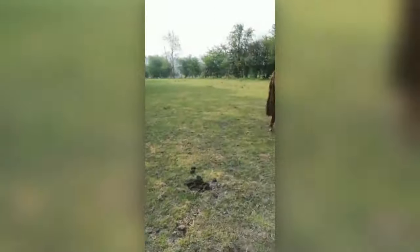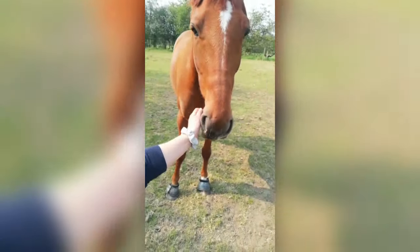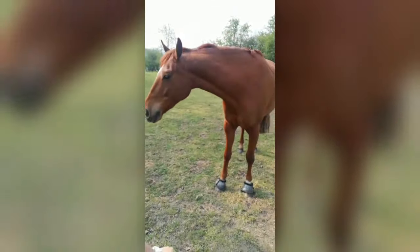Having a bit of an argument. That wasn't what we wanted on camera. Come back, Grumpy Pony. Say hello to everybody. Here he is, getting his mint there. He's a very nice orange colour when he's not pulling a horrible grumpy face at everybody.